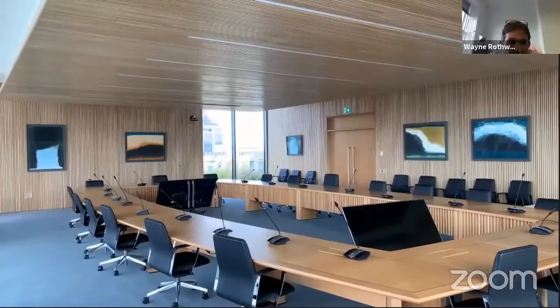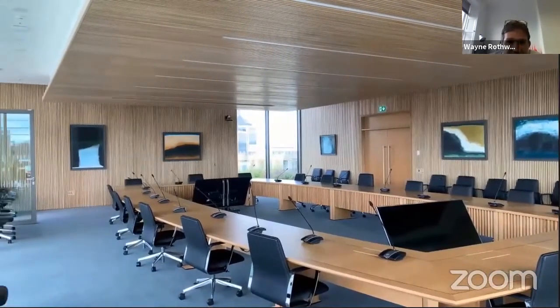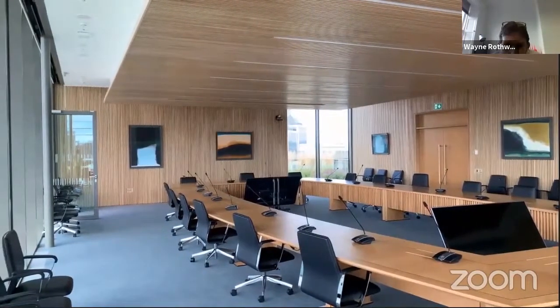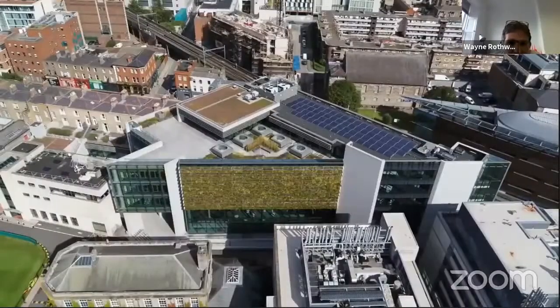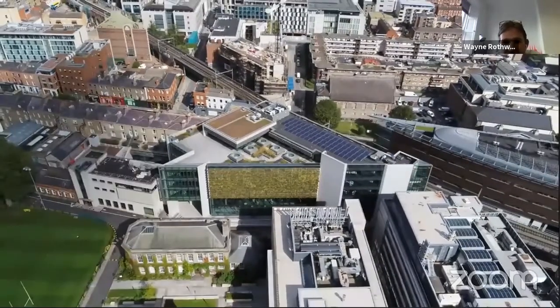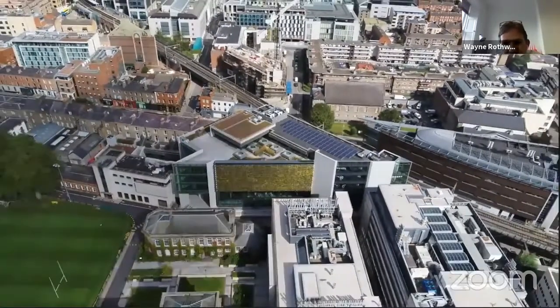And this is the boardroom, which shows the floating ceiling and connections to the city beyond. And then we're just zooming back out to show the context that the building is sitting in and how it relates to its adjoining buildings. And that's a very quick snapshot of Trinity Business School.